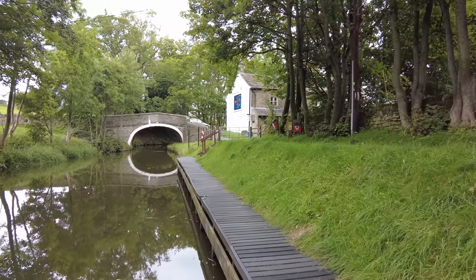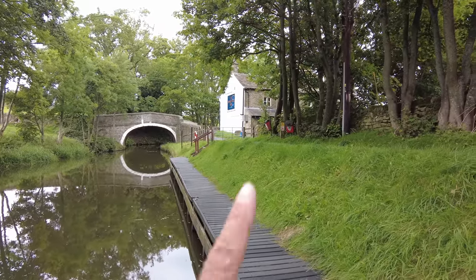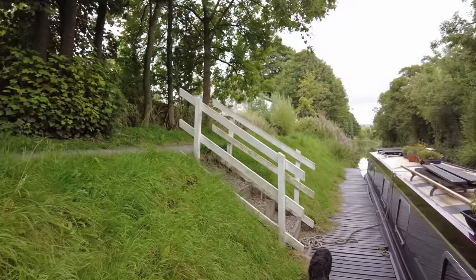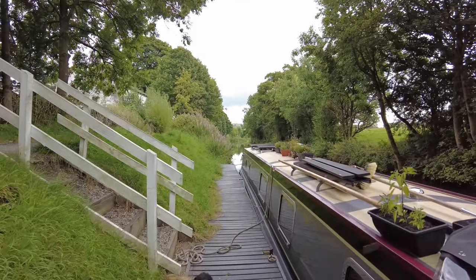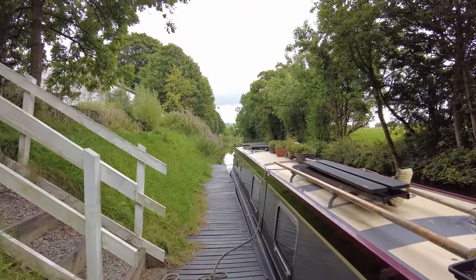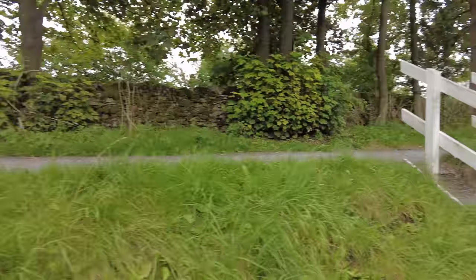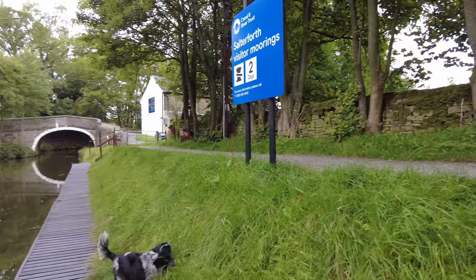This is Salterfirth Moorings. It's really lovely. The pub's there. And second deck mate is there. Cool. And we can't believe there's nobody here. The rest of the moorings have all been really busy. And this just looks lovely. So we'll go and investigate in a bit and see if said pub is open.